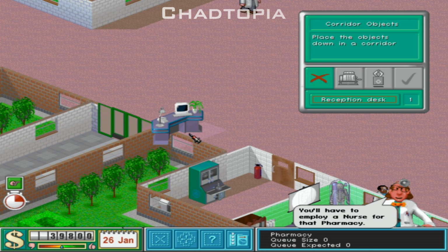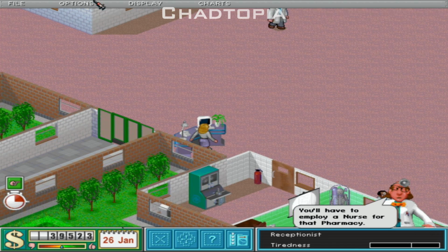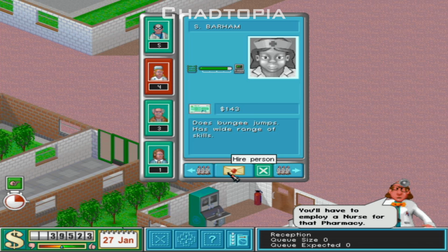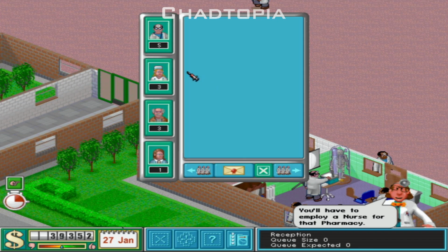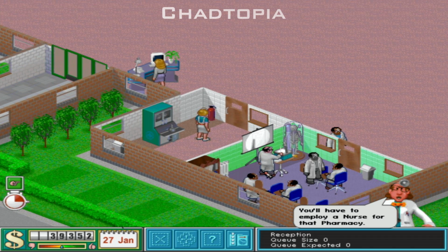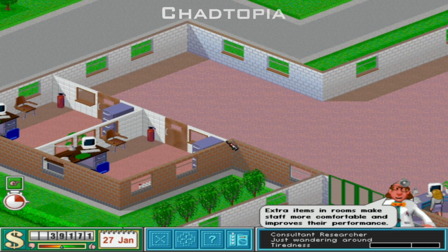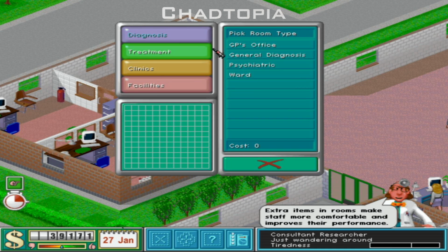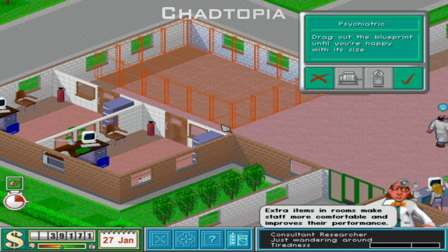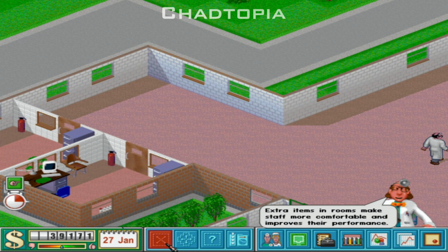Anyway, so reception desk, receptionist, we're having that one, and we will need to employ a nurse. Oh, we're having that girl, she's good. And we will see what else we can do there. Let's stick him in there as well, get those guys all trained up. Okay, so let's stick, can we stick, we might be able to stick the psychiatrist's office there. Can we? Yeah, we can, but it's not a lot of, nah, there's not a lot of space, is there? Ugh.